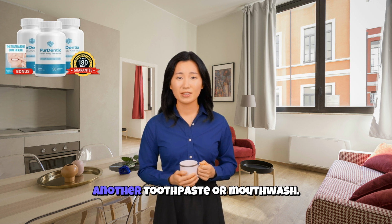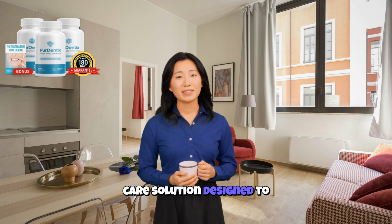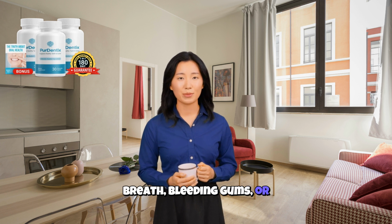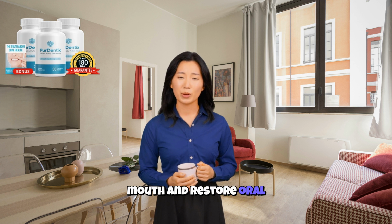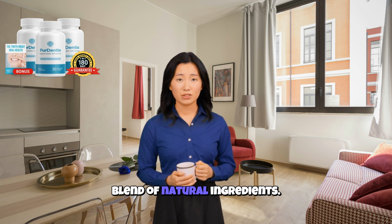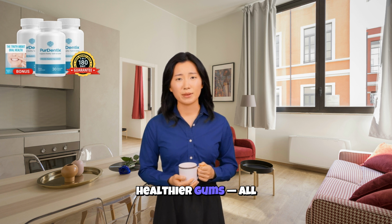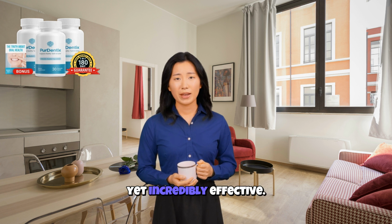Purdentix is not just another toothpaste or mouthwash. It's a powerful oral care solution designed to target the root causes of common dental issues. Whether it's persistent bad breath, bleeding gums, or stubborn plaque, Purdentix works deeply to clean your mouth and restore oral balance. What makes Purdentix so special is its unique blend of natural ingredients. These ingredients work together to reduce harmful bacteria, freshen breath, and support healthier gums, all without harsh chemicals. That means it's gentle, yet incredibly effective.